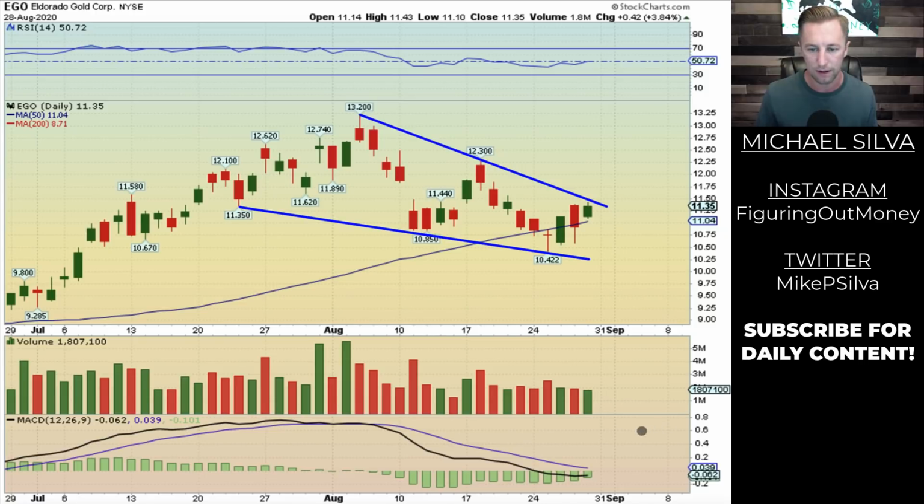What do I like about this going on right now? Well, the 50 period is above the 200, which we don't even see on the chart, sloping up nicely. Looks like the price tried to break down from it, but ultimately pulled itself back up to the upper portion of this trend line. The MACD is kind of looking like it might start curling back over right here. So that is a good sign.